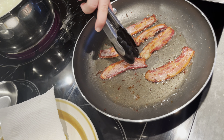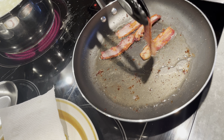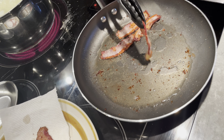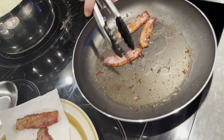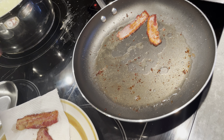All right, now the bacon looks good to go. So just gonna drain that on some paper towel. Then as it dries, it'll get a little bit more crispy. Now I'm turning the heat off of the pan. And I'm not gonna turn it back on. The pasta's gonna go directly in the bacon fat. That's gonna be the start of the sauce.